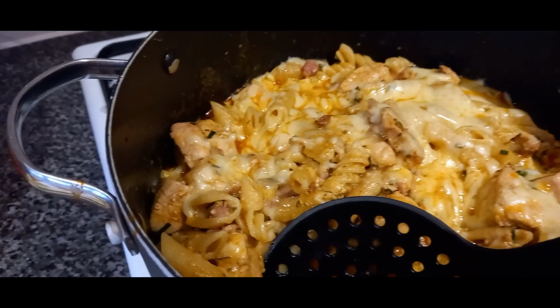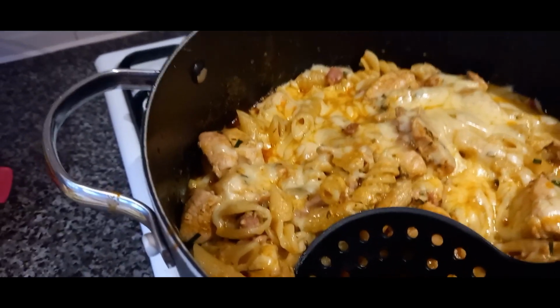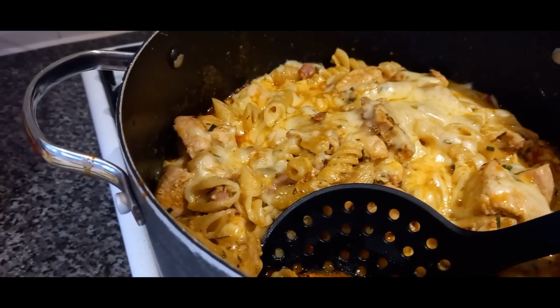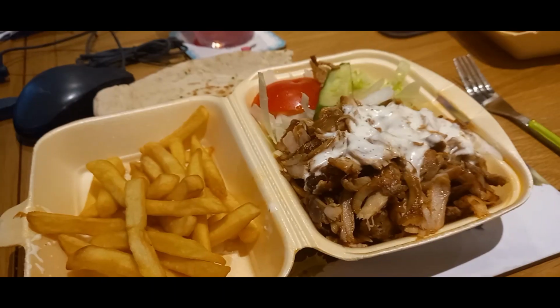Another short week for us this week with the bank holiday at the beginning of the week. So be quite glad to get to Friday again, because last week was a really busy weekend and this weekend is a little bit more relaxed. So looking forward to the weekend already. But for now, we're off to enjoy our pasta.